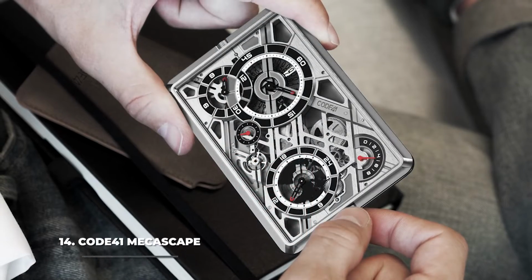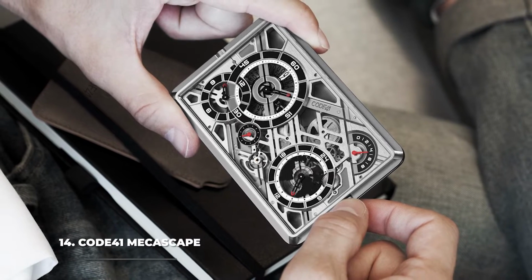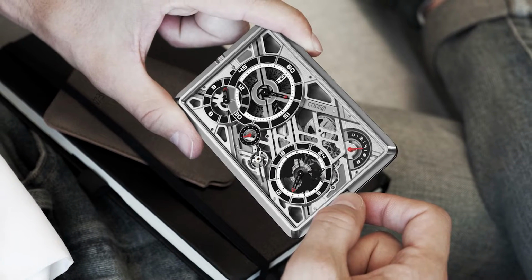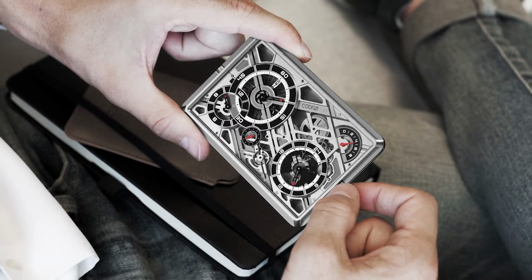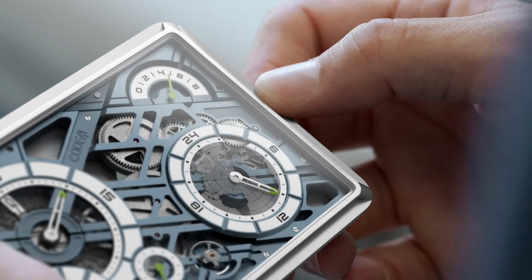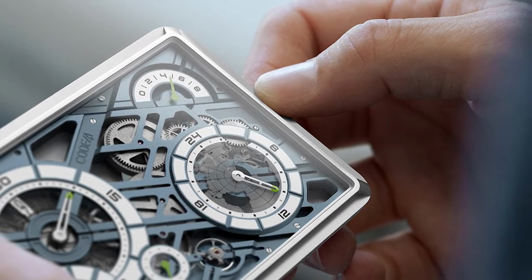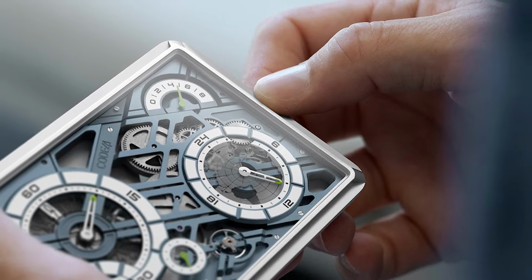Number 14, Code 41 Mecascape, 13,800 CHF. Code 41 Mecascape is far away from how you probably define a watch. It's not even a wristwatch, but more of a pocket watch, a modern machine of tiny mechanical pieces inside with its sole purpose to measure the passing of time. And it's an astonishing one.